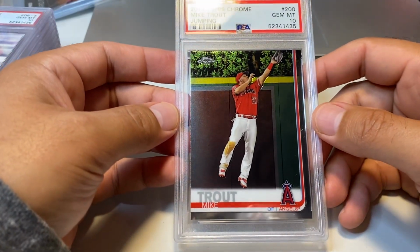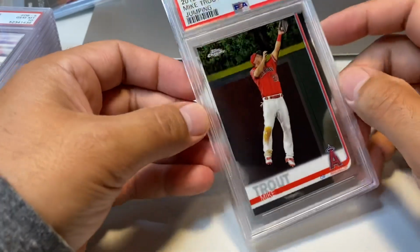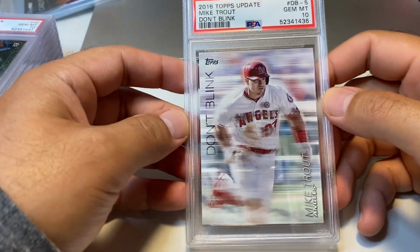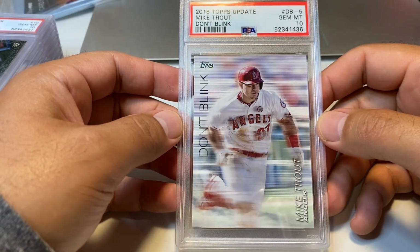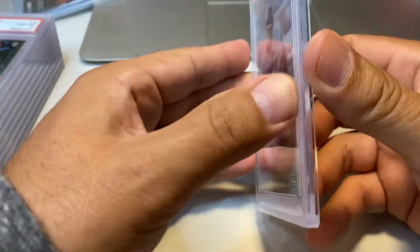So this is just a base 2019 Topps Chrome, PSA 10 again. And another PSA 10. I promise you I'm not weeding out the 9s that I submitted. This is all the Trouts I submitted, guys. Don't blink. Just a base insert set.